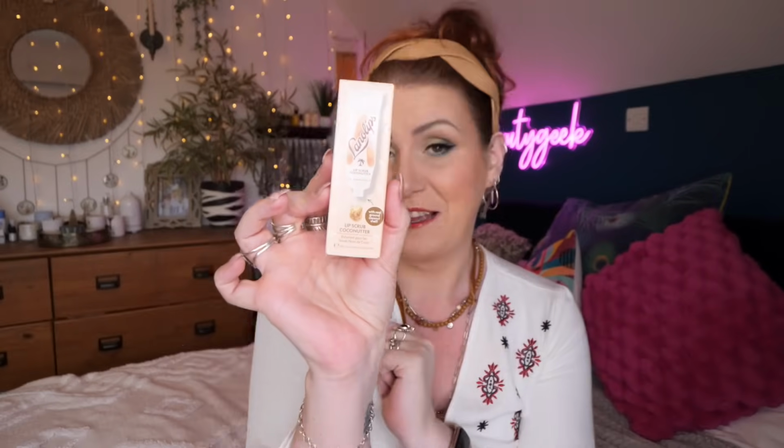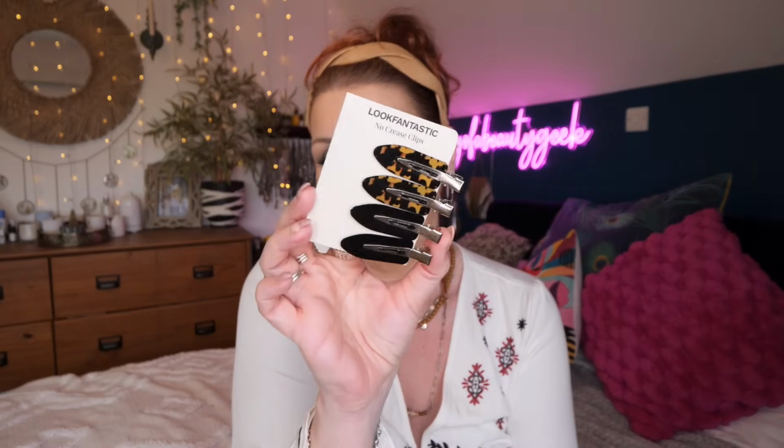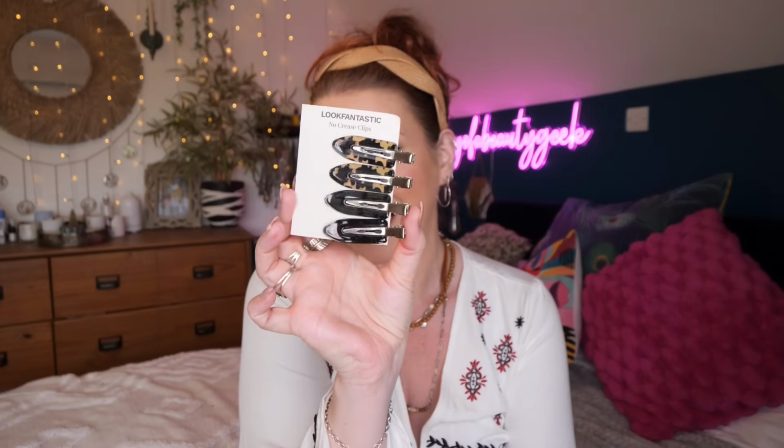So yes, those are all the products inside the June Lookfantastic beauty box. I'll just go through them all, giving you a bit of a recap. You got a lip scrub by Lana Lips. You'll either receive a coconut one or a strawberry one. You've got a nourishing hair serum by Olaplex, it's Olaplex number 9. You got some Lookfantastic no crease clips for your hair. Got a Beauty Pro warming eye mask. You got a Swede Pro Lash Lift mascara. And you got Aromatherapy Associates Revive Morning Bath and Shower Oil.